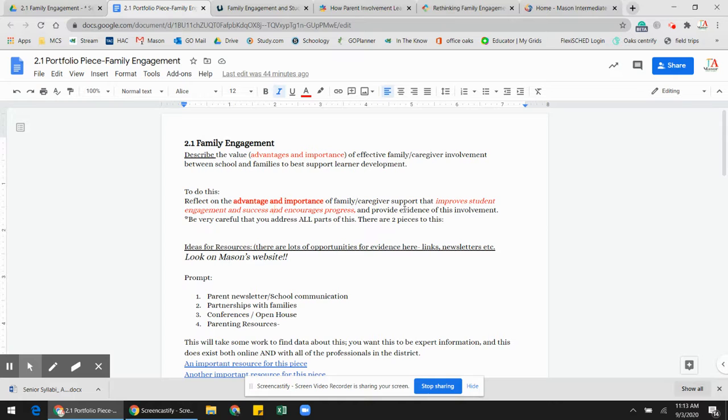The other part of this is you're always going to be providing evidence of the involvement. So in your digital portfolio, you will always have links to videos, web pages, documents, pictures, etc. So you need a lot of evidence for this. And because this is a digital portfolio, this is super easy to do. So just keep that in mind.